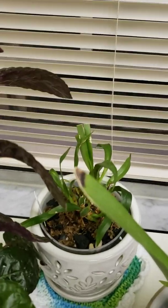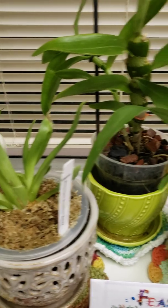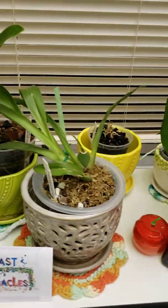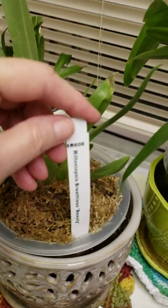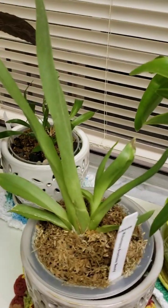It did bloom once right after I got it. These in the front are Miltoniopsis. The ones in the little beige pots, those are Miltoniopsis. This one is called Breathless Beauty, and it tried to bloom.